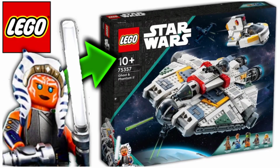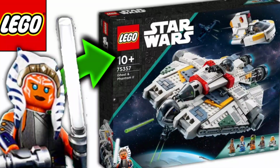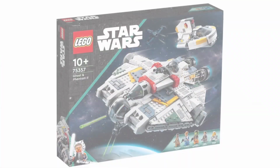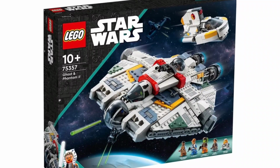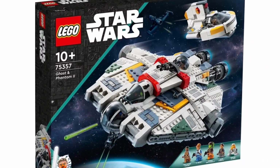Set 75357, Ghost and Phantom 2, was leaked just a few hours ago, and boy, is this set a banger. First of all, we were all wondering if the Phantom would be included in this set, and lo and behold, here it is. I am so happy about this. But before we get into the Ghost model itself, let's take a look at the minifigure selection.